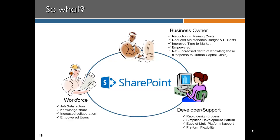So this whole process is creating the ability to better capture tacit knowledge, and as we're doing that, especially in the midst of a human capital crisis where we have a retiring workforce, this is a powerful way to quickly capture knowledge. Which kind of is a good segue into the workforce. Again, what we're doing is we're capitalizing on that knowledge. So the ability for the workforce to act on this information, to be able to search on it, quickly get to it, to navigate through dynamic navigations, is ultimately going to improve our job satisfaction and better empower our users.